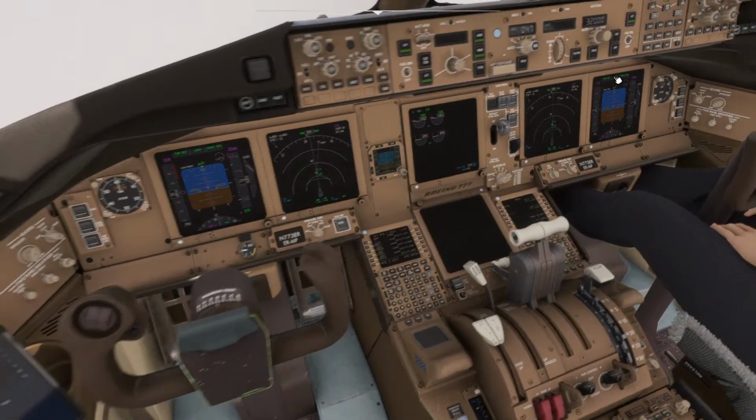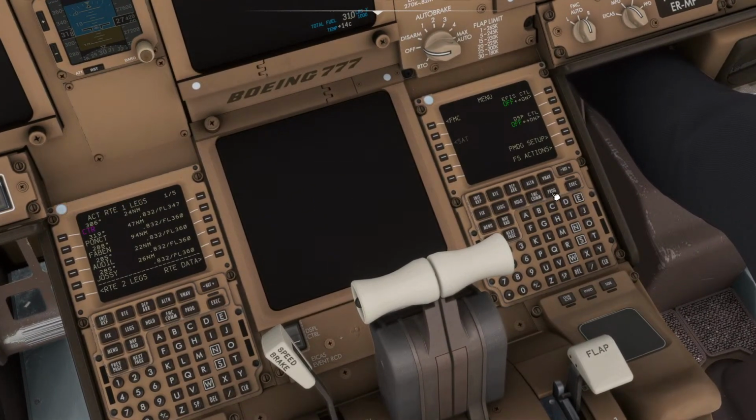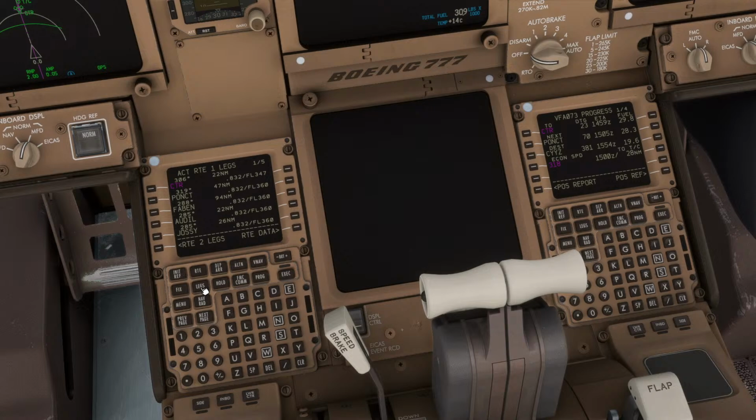Okay, let's go and have a play with some of the systems while we're here. So we're going to put this on progress mode. Oh, we have to go to FMC first, don't we? And then progress. And over here we've got legs, so we can get route data as well. So it's showing you the fuel burn down along the way, which is always useful. So this is predicting we'll still have 19 tons of fuel when we get to Toronto. So we're not going to have any problems.